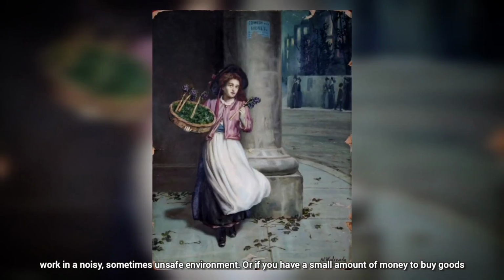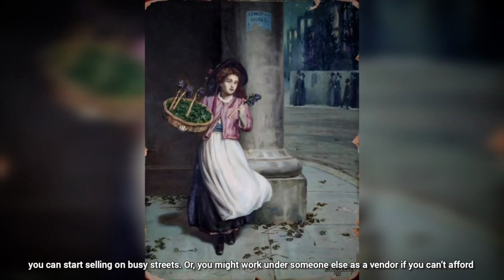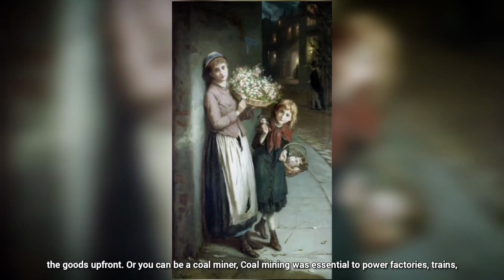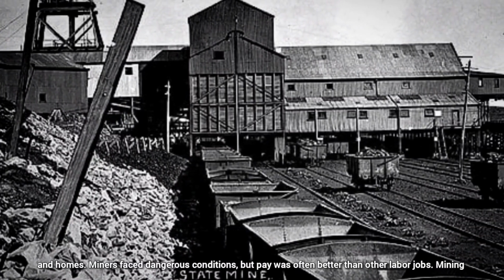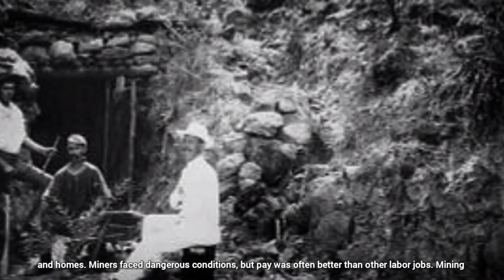Or if you have a small amount of money to buy goods, you can start selling on busy streets. Or you might work under someone else as a vendor if you can afford the goods upfront. Or you can be a coal miner. Coal mining was essential to power factories, trains, and homes. Miners faced dangerous conditions, but pay was often better than other labor jobs.